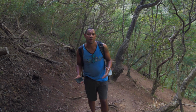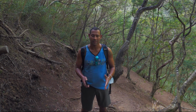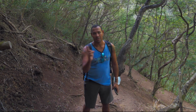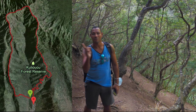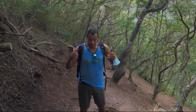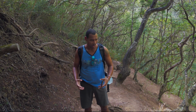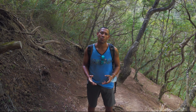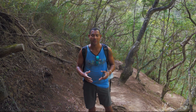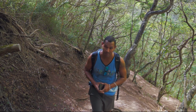We are just about 30 minutes into this hike, and from the start of the hike till this point, it's just been back and forth, back and forth, but on an incline. The actual terrain is really rocky, with a lot of rocks and tree roots. So we definitely highly recommend you wear sneakers. Flip-flops would not be a good idea on this hike.